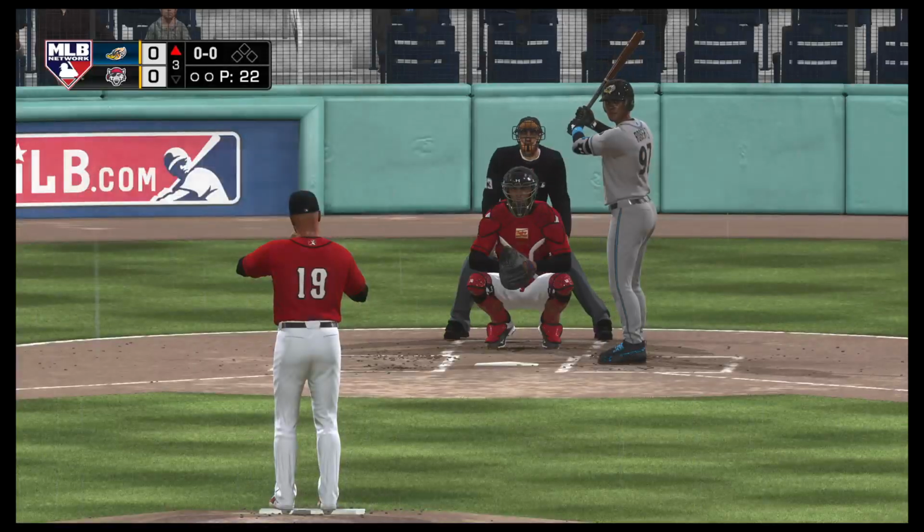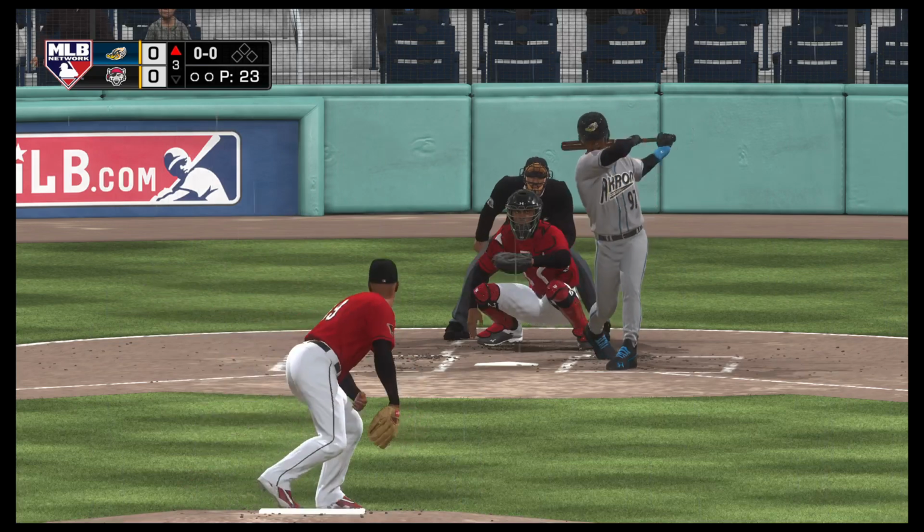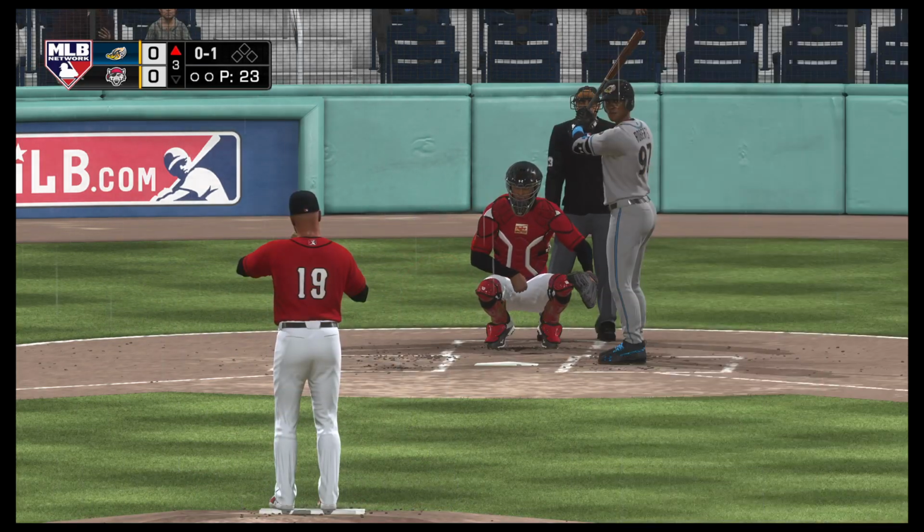First 6 guys in the lineup have been retired in order. Yeah, it's been a great start to the guy on the mound. It'll be interesting to see if they can find a way to get to this guy before he really settles in.